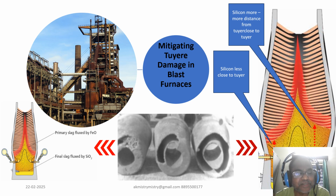Similarly, on the left hand side, the quality of the slag gives you confidence about what sort of bottom evacuation there is. If the slag is not good, not fluid, then the level of metal and slag goes on rising and can touch the tuyere very easily, and it gets damaged. So primarily I tried to show these two major things which happen on a day to day basis.